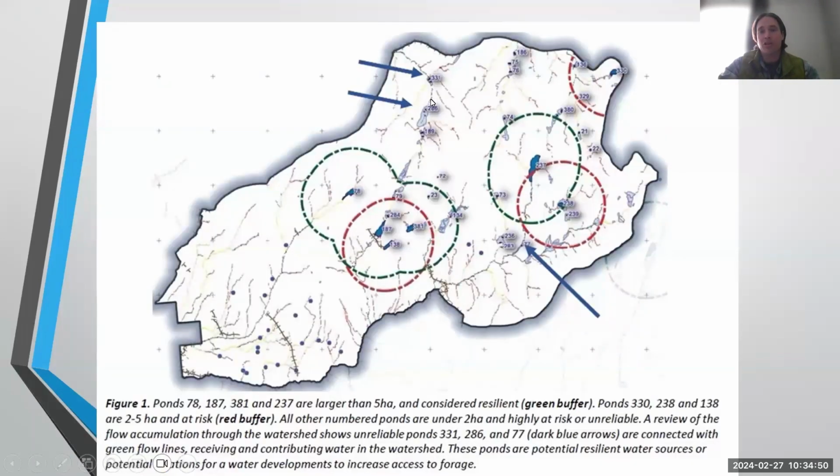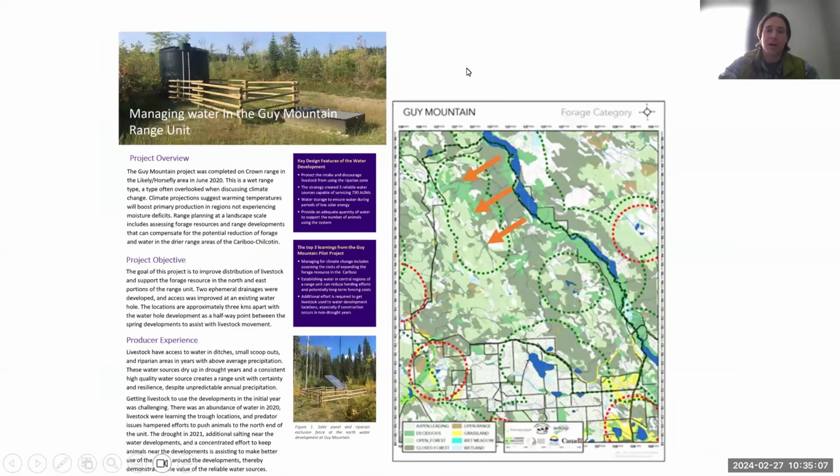And this can be used to identify potential points for water developments and or water storage locations, especially if they're outside of these existing zones of reliable water. And so one of the projects that we did in the Caribou was the Guy Mountain Range Unit, where we identified this section at the north end of the range unit as having very little reliable water. And so we put in three water developments at each of the orange locations, two solar systems and one scoop out. And that now provides water for maybe an additional 1,800 hectares of rangeland that's all in this fairly open forest type category. And so it's fairly high value forage production. And then it also allows for improved management of the livestock.